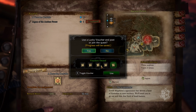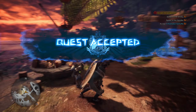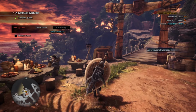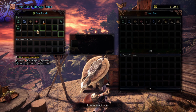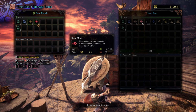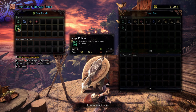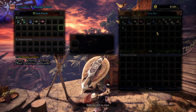That's nice. And I got a lot of vouchers from the login bonus, so yeah, I'll use one. I'll get double the money, so that's always good. And wait one second, I want to sort my inventory a little bit. Actually, like that.